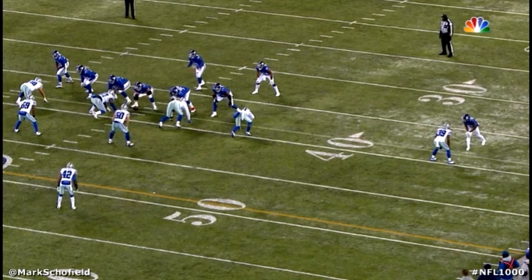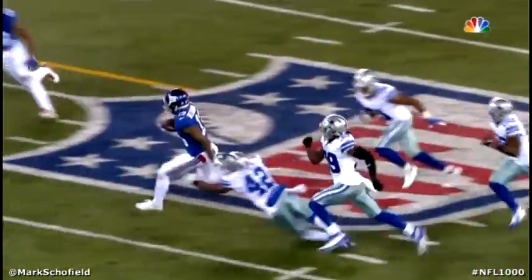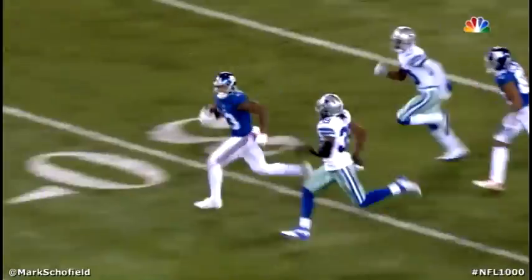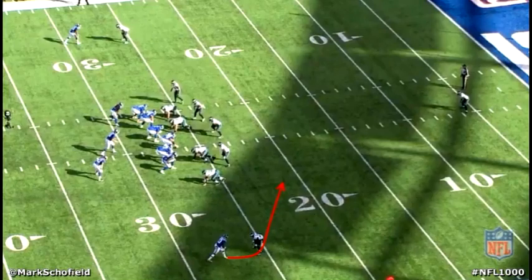Now, taking one more look at it again, we see the great route. He uses that outside leg to drive and pivot off of it. Touchdown. Now, having looked at how the slant flat route concept can get the slant route open, we can just look at pure athletic ability from Odell Beckham Jr.